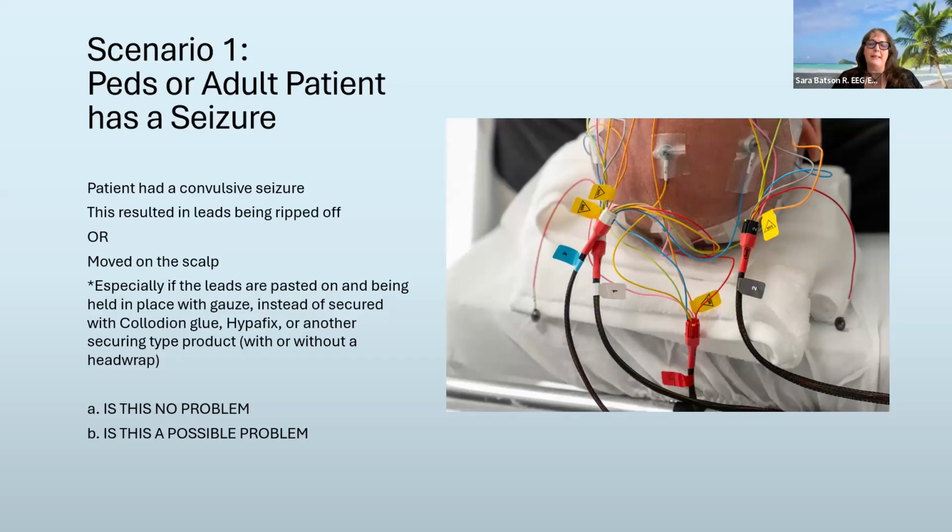And so, yes, it is a possible problem. And it is a possible problem because, like Leah just said, we need to call and ask for the IFU if it's not stated on there, whether or not how many leads we got on, and if it's okay for them to go to the MRI. So we can't say it's not a problem at all unless your IFU states that. So we're going to go ahead and go to the next one.